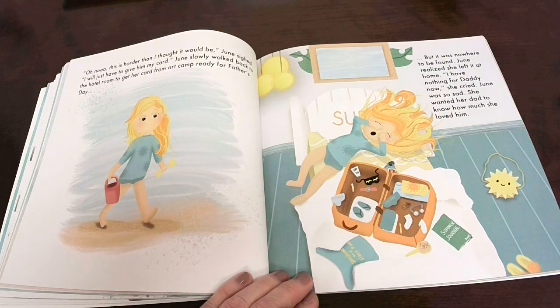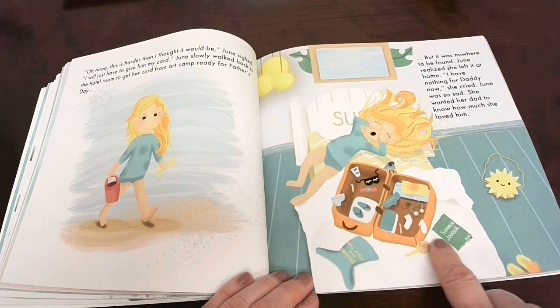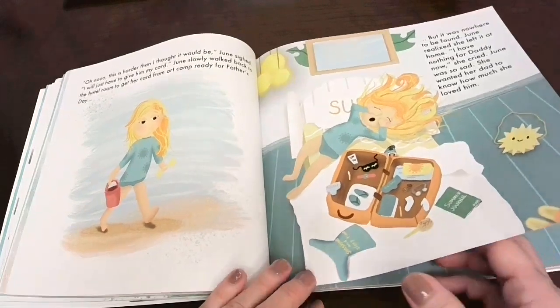June was so sad. She wanted her dad to know how much she loved him. Aw, look at that. She took everything out of her suitcase looking for it and couldn't find it. Poor June.